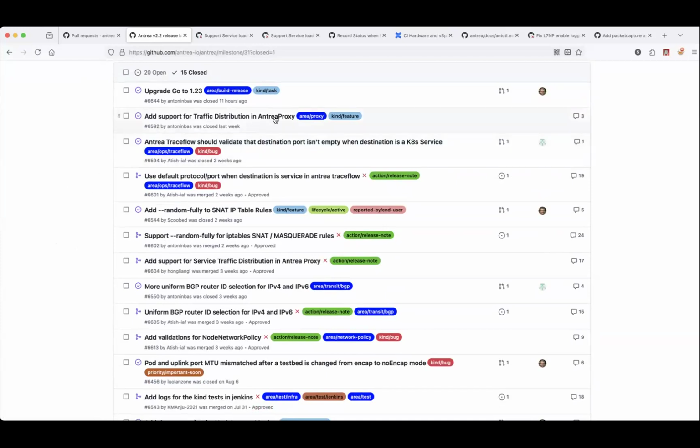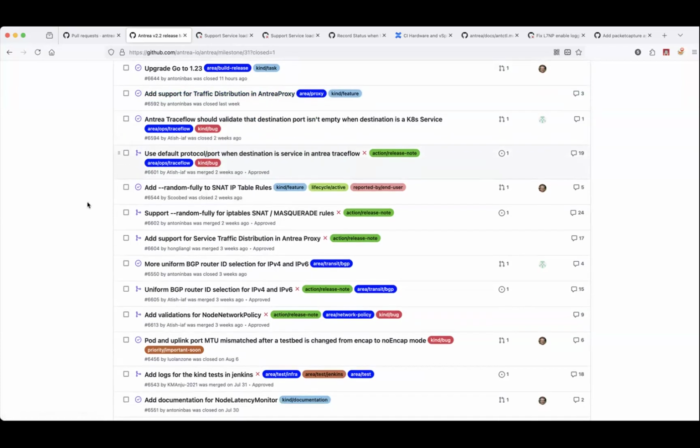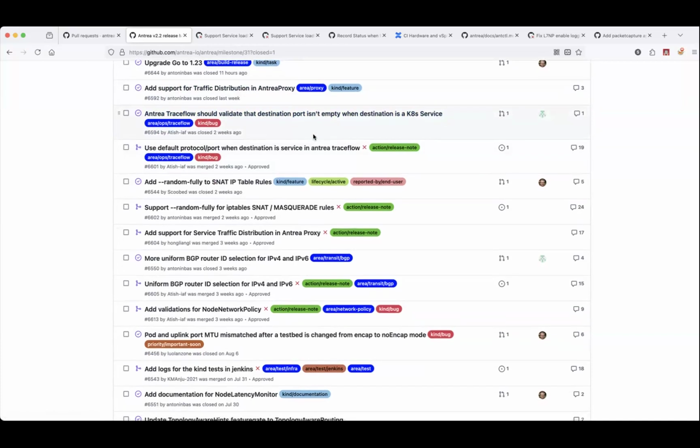And we also support the traffic distribution in the entry proxy. And I think this one is actually to improve the validation. Okay, I think some highlights might be the PRs and issues with the tags or labels with action release notes. I'm not sure.